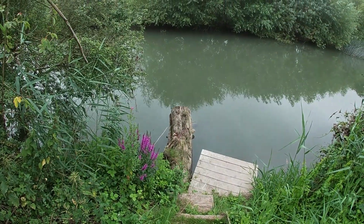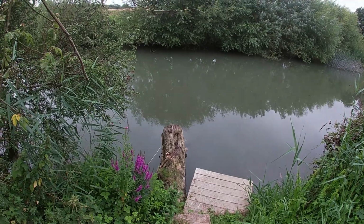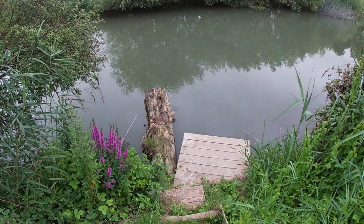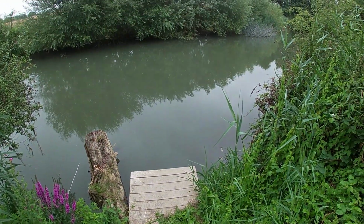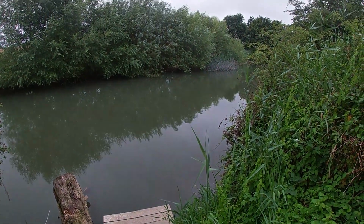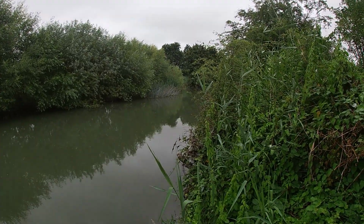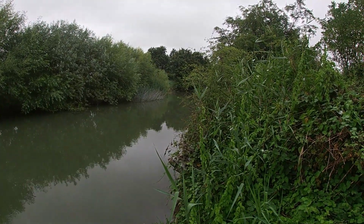Here we are, fishing again. It's Thursday, the 29th of July, and yes, I'm out again. I've come to Tadpole today. It's about midday, well, it's a bit late, about 12:30 I think the time is.